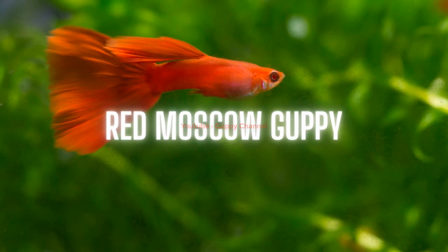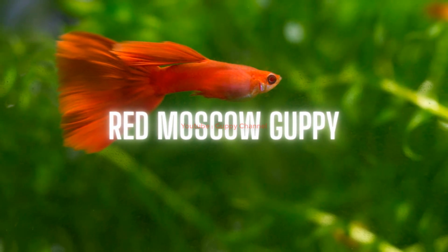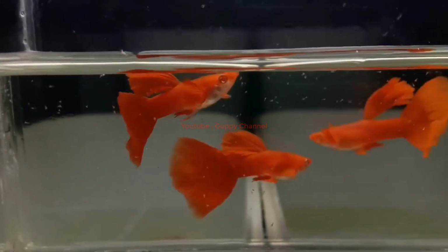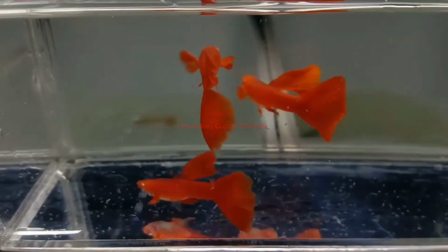This strain is quite rare, even for a Moscow Guppy. It's among the hardest ones to create through selective breeding. As you can expect, this guppy is completely red and has large, wide caudal and dorsal fins. Sometimes, red Moscows have a discolored belly. The shade of red can differ depending on the base color.